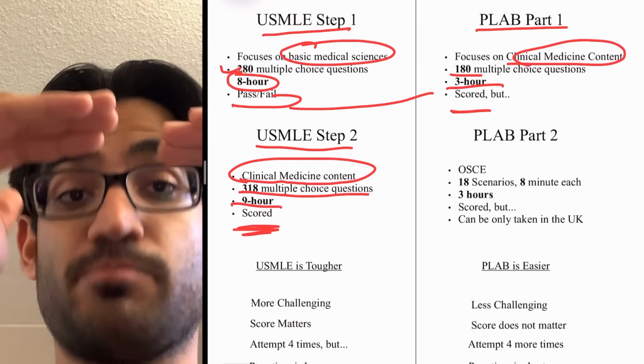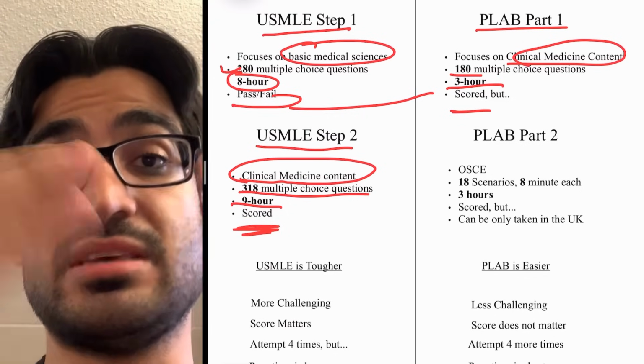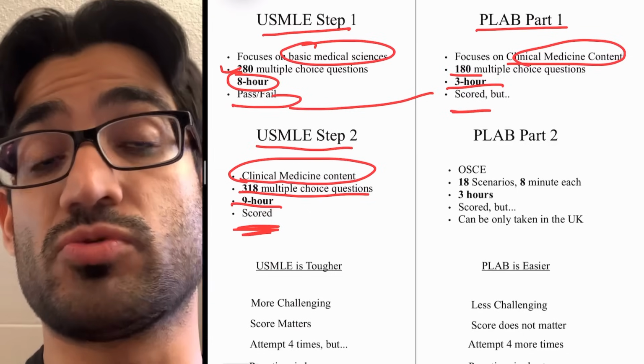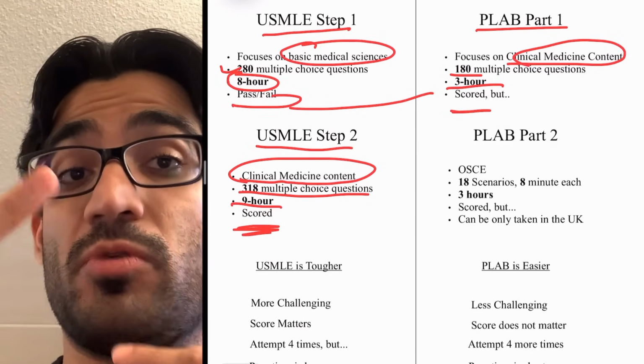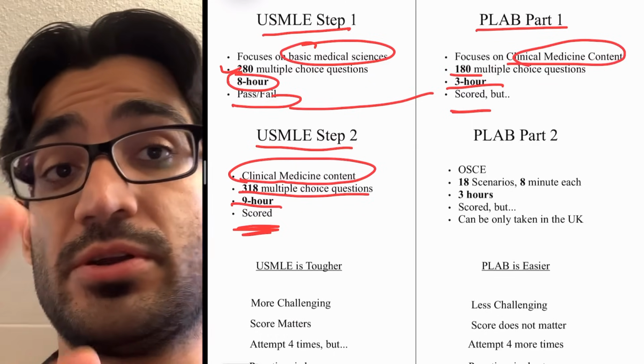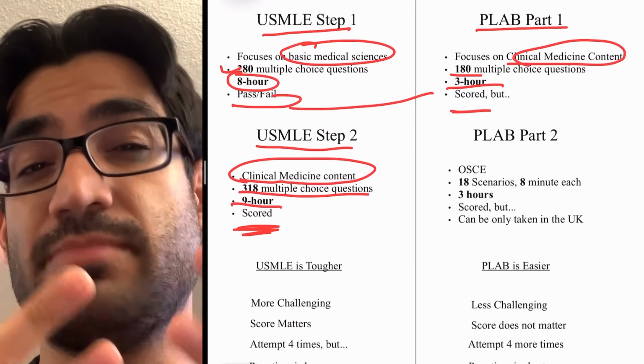That means program directors, when you apply for residency, can see your score, and that is what makes Step 2 more high stakes, because your score matters to get a residency position. If you want to match into a competitive residency, you need a higher score. For example, if you want to go into neurosurgery or plastic surgery, you need better scores here.